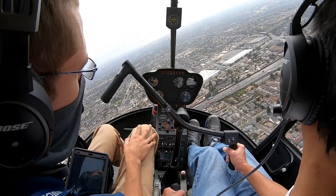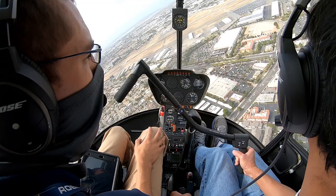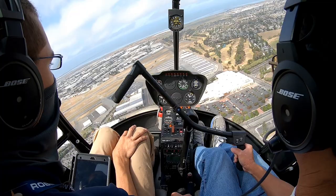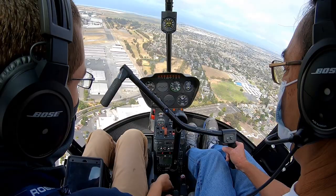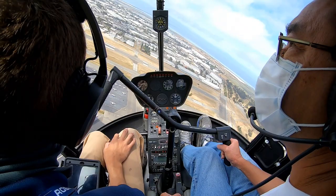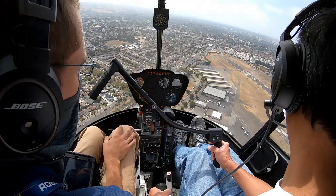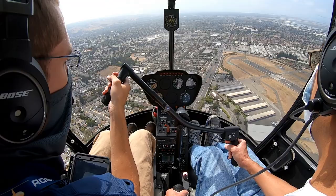Down collective. There we go. All right, let's hold 800, 60, 70. Lights all out, gauges all green, have fuel and full carburetor heat. All right. Let's enter in 3, 2, 1. Let's push all the way down, roll off, we'll start the turn.